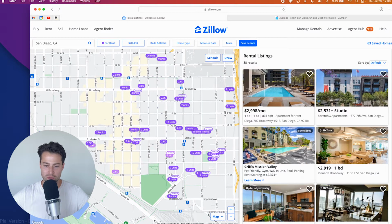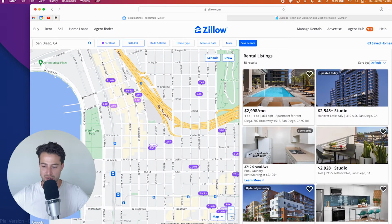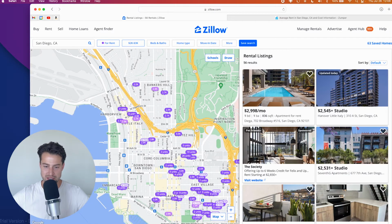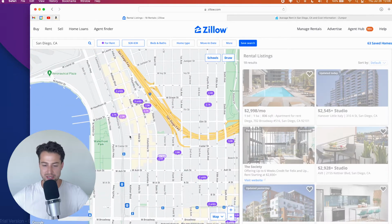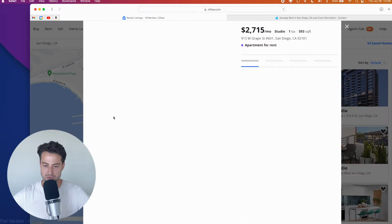Let's do one more. Let's see if we can find something up here in Little Italy. So if you go north into this area here, this is Little Italy, which I personally, if I was to live in this area, I would like to live around here. So why don't we do this one.